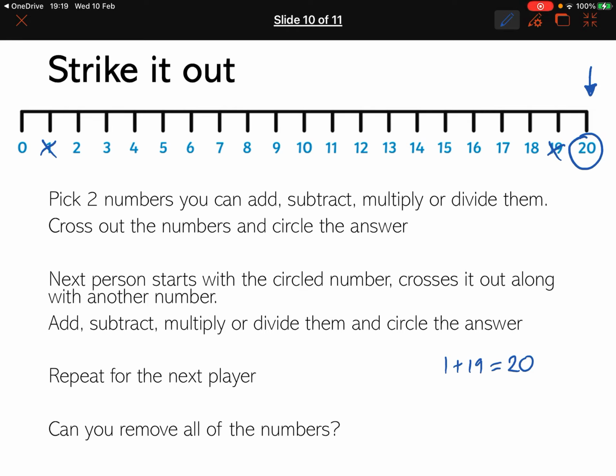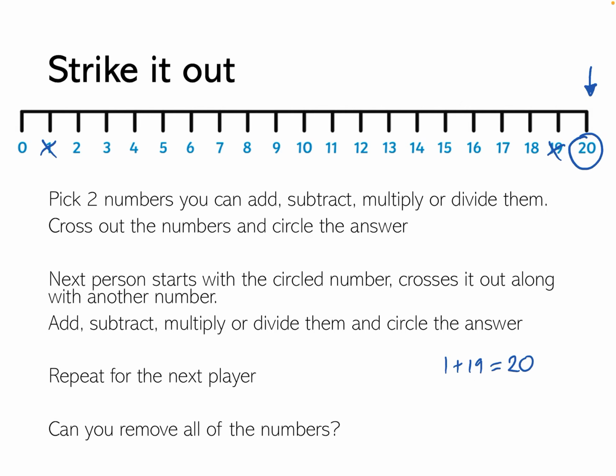So I've got 20, I've got to start with 20, so I'm going to do 20 take away 18 is 2. 20 take away 18 equals 2. And I'm on 2 now, so I'm going to do 2 add 3 is 5. 2 add 3 equals 5. And so on. Can you get rid of all of the numbers?